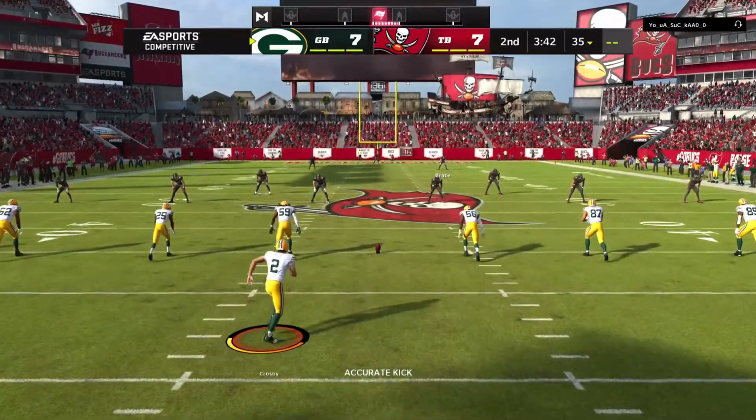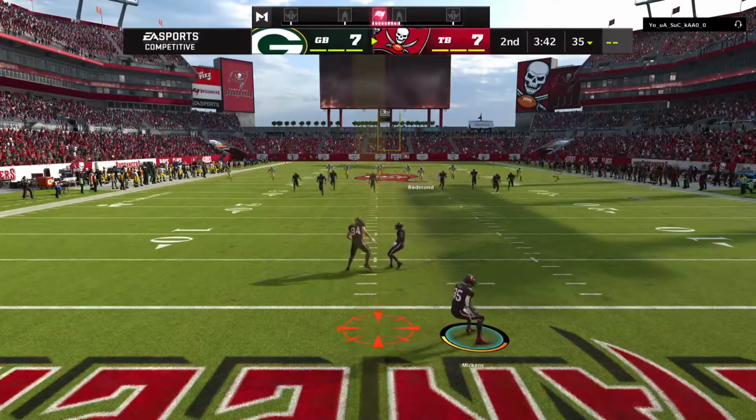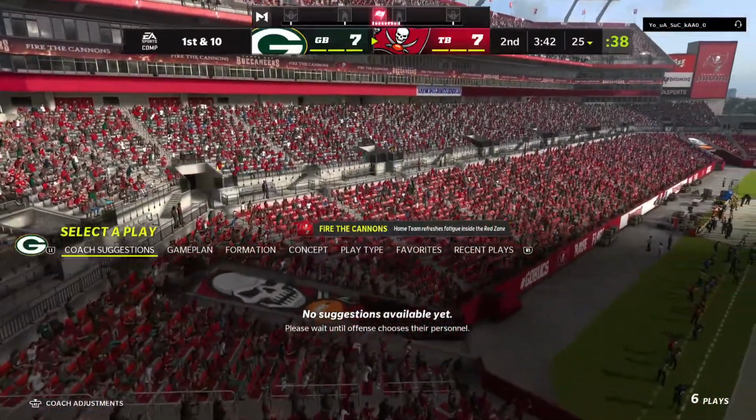We talk about that all the time. The evidence was right there. So I'll leave it at 7 now as they kick it away. And that one will bounce out of the back of the end zone, so we will start here at the 25.